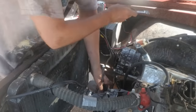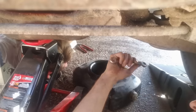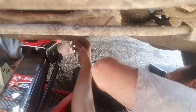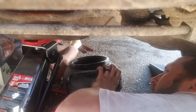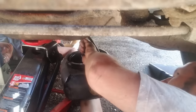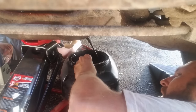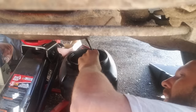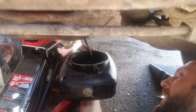Yeah, it's in here. Yeah, hold on a minute. You'll be oil spraying. That is really hot. No metal, that's a good sign. Don't see any rings coming out or bearings.